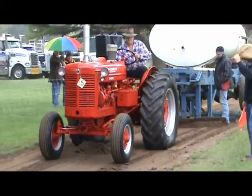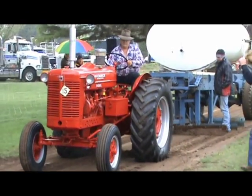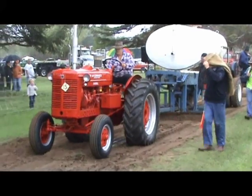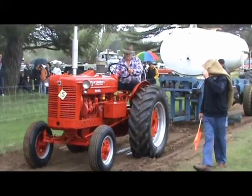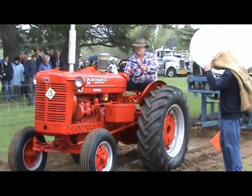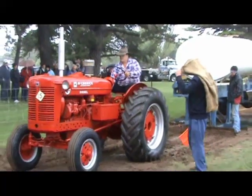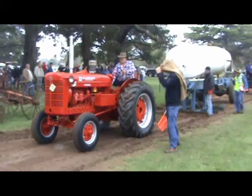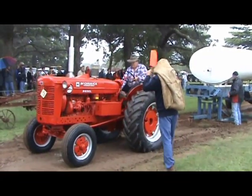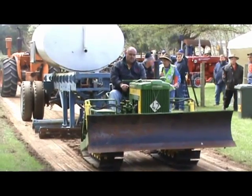Looking for a good pull is Shane Terry in the delightfully turned out International. Shane now, as the rain starts to fall here at Lancefield, which should make things a little bit more difficult. As the rain starts to come down, Shane in the McCormick International just starting to get a little bit of wheel spin there. Will he try and get a full pull in? The weather might be against him, but it's not too bad an effort from Shane Terry. Wheel spin now in the International, and that's it for Shane.